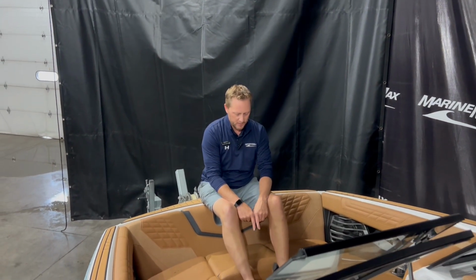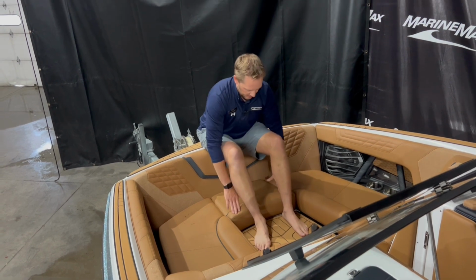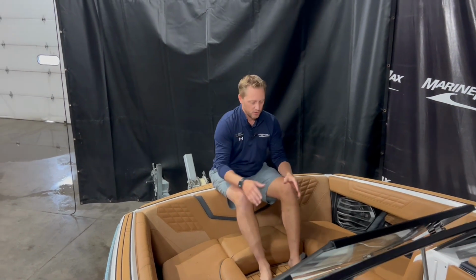As we come up to the bow, the G23 has a nice massive bow. We've got armrests that pop up. We do have the bow filler cushion. Right now you can see it has the SeaDek on it. If I flip it over, it's going to have the fabric on this side, so somebody could sit here with their legs out and have a nice spot. So I would say 3 to 4 people up here in the bow of this G23.